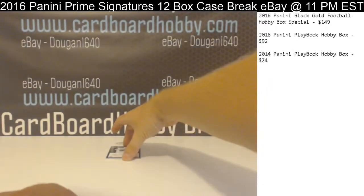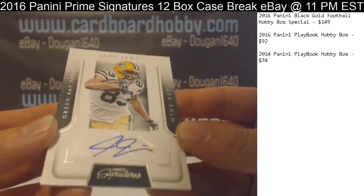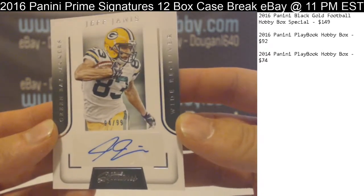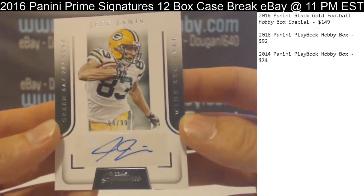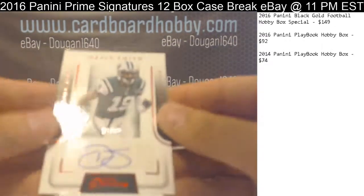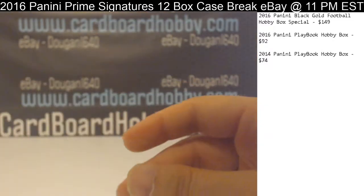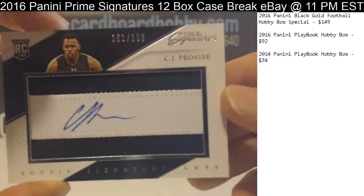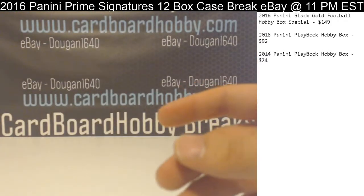And your last hit, going to the Packers, Jeff Janis. 94/99 autograph. So the Packs snagging a last hit. I am going to run back through the hits here. They got the Jeff Janis, 94/99 for your Packers. We got the Devin Smith for your Jets, 23/49 autograph. We got the rookie signature cuts, CJ Prosise, 161/199. Mark, thank you very much, man. I really do appreciate it.